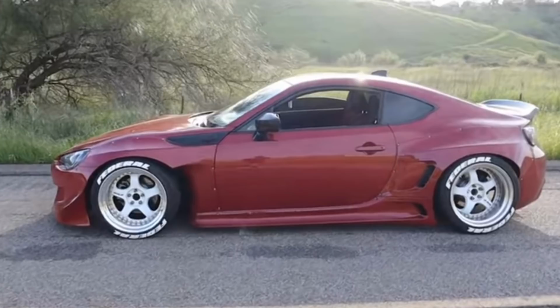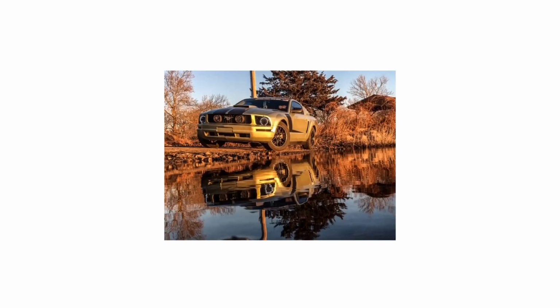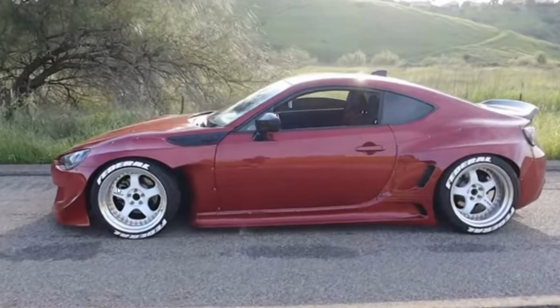Obviously, I'm going to take this over the V6 Mustang, obviously. I mean, this thing looks a lot cooler, and no one expects these to be fast. When you see that Mustang, you're expecting speed to an extent, but when you see this, you're not expecting speed, and it looks cool, so we'll go with this. Here we go. We finally have a GT86.